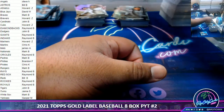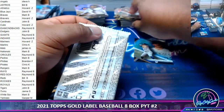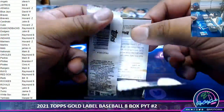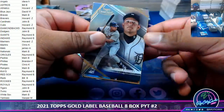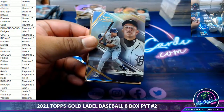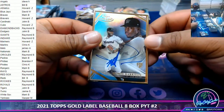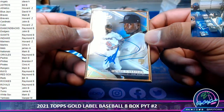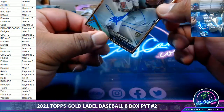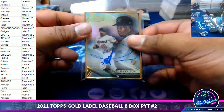Alright, cool. And these have the last autograph in it. It does. Hey, got the Jeter man. We got Cabrera. And Monte Harrison on his rookie autograph. And that is gonna do it.